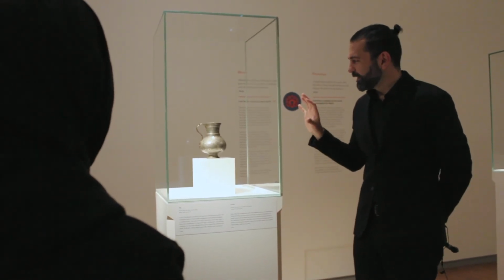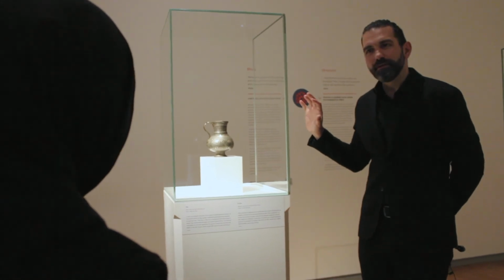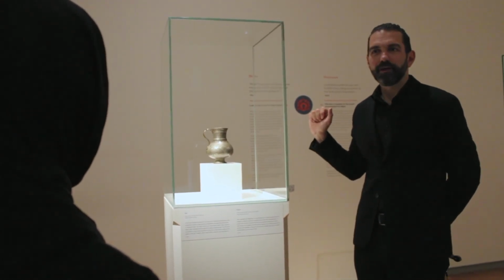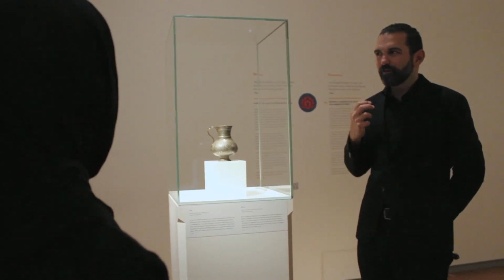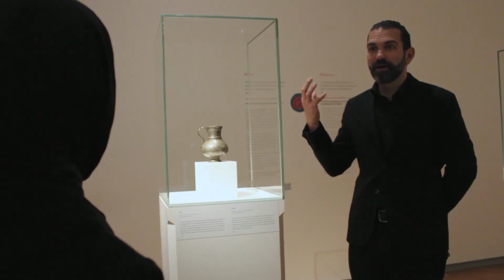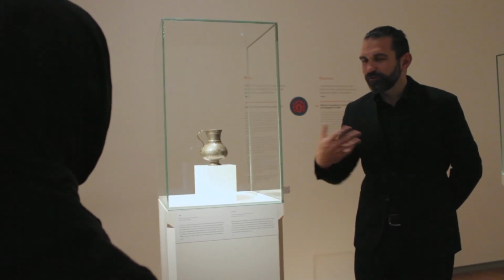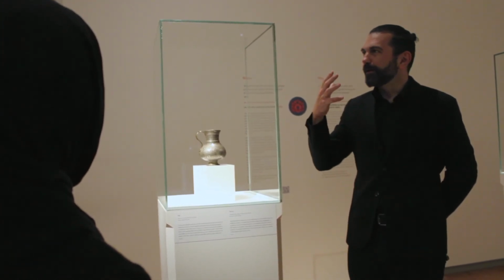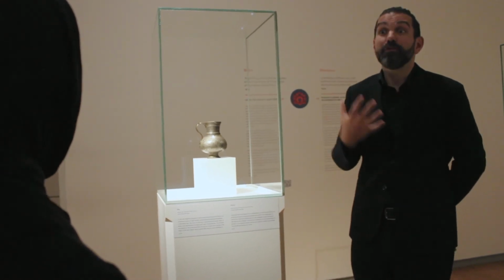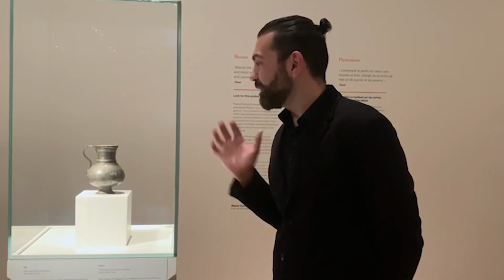That is, in essence, what is being expressed with this particular object. So it's a very interesting way of how observation of the sky, of the heavenly bodies, can sort of filter down into these very interesting notions about what it means to be a ruler, what it means to be human on Earth. I love this jug for that particular reason.